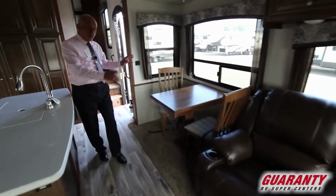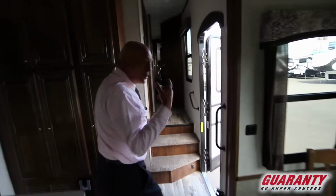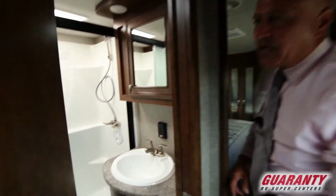Nice dinette with 2 more chairs. We store them in the bedroom. Speaking of which, let's go up there and show you this. You can't help but see this door, how it works. See that, for space. Look, you can come in. It's a motorhome kind of style door.